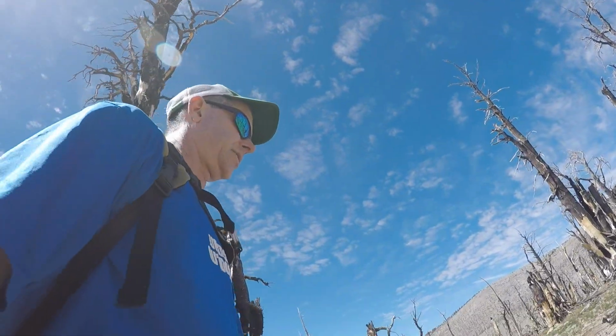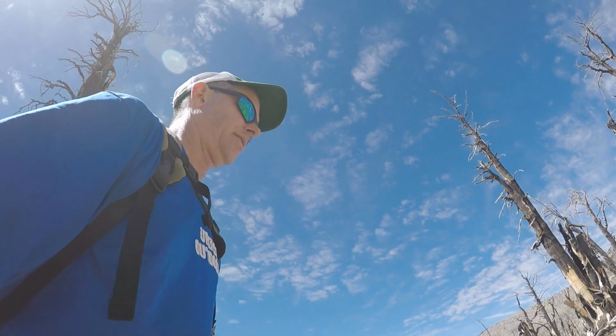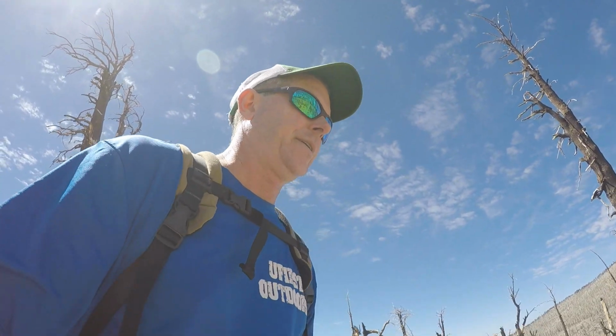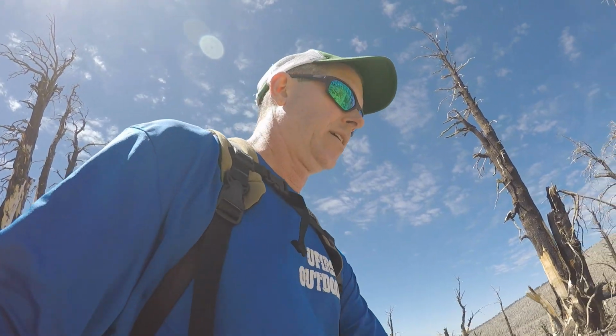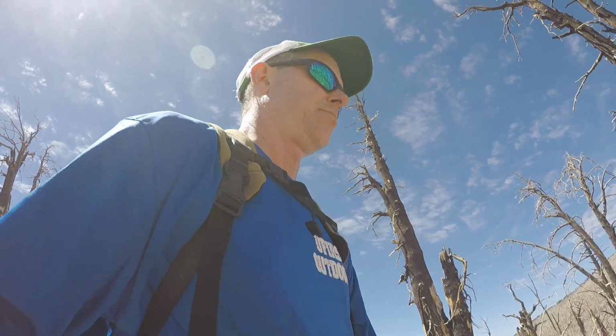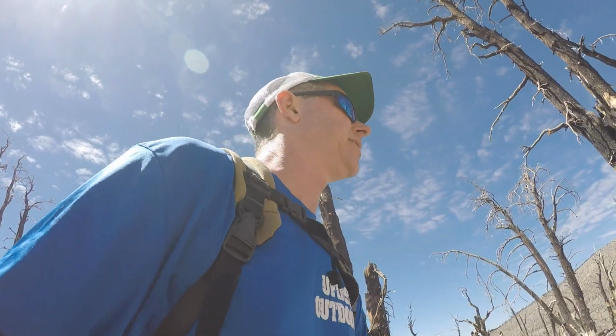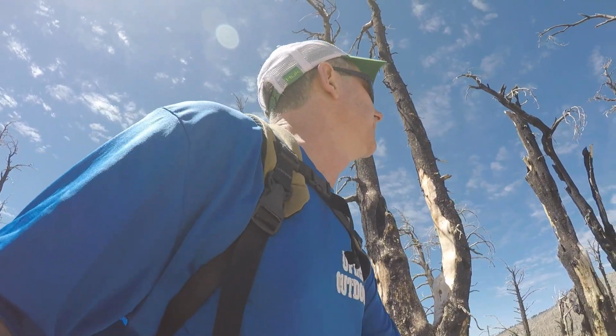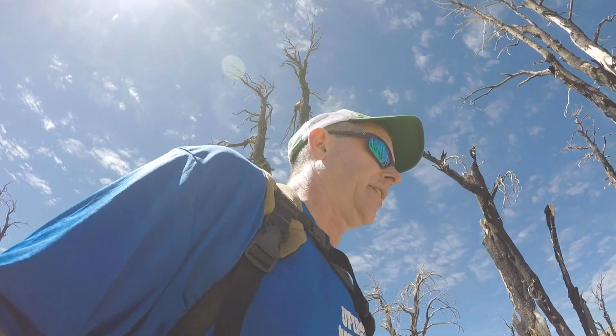On this burn section, no water to be had at this point. Late August. I'm sure there's plenty in the spring, runoff and whatnot, but you're gonna hump all your own water right now. So bring plenty of it.